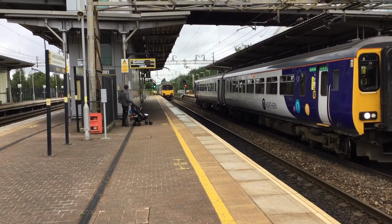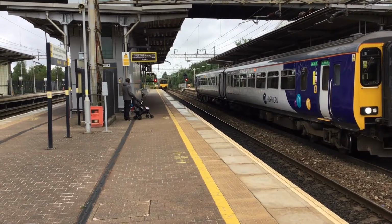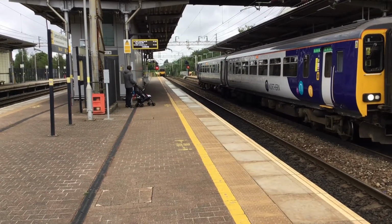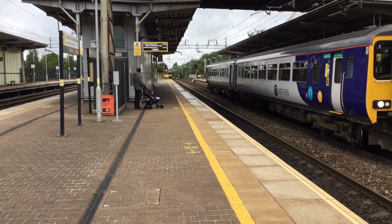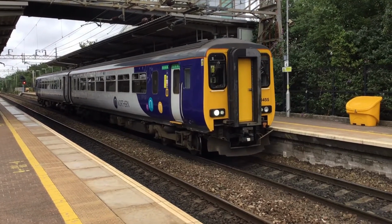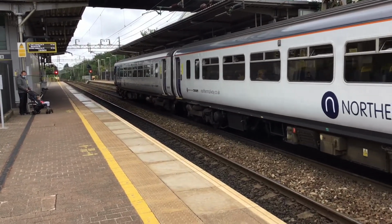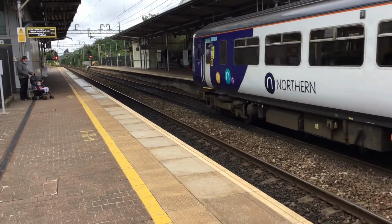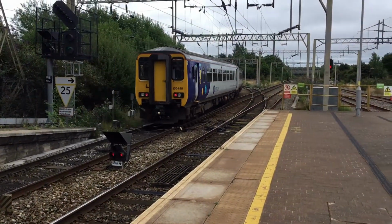Departing out now is the 1309 Northern service from Manchester Oxford Road to Liverpool Lime Street. Starting out now is the 1310 Northern service from Liverpool Lime Street to Manchester Oxford Road. 56455.